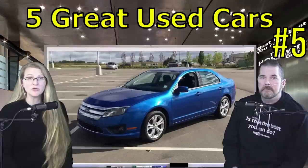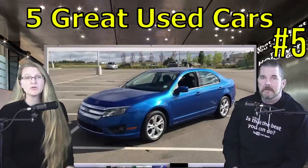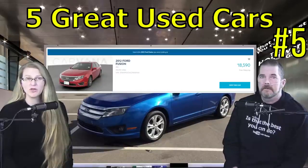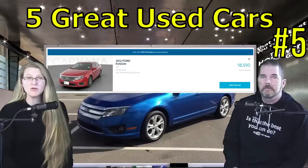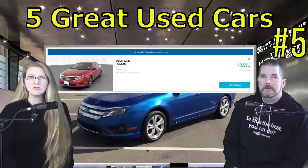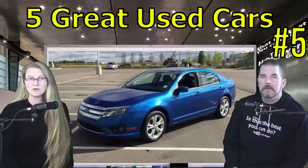It's the 2012 to 2014 Ford Fusion, but with one disclaimer. The maintenance schedule must have been strictly followed. Carvana has this car listed at $18,590 with just 43,130 miles on it. It's a great riding vehicle that will get you a long ways down the road. You'll need to consider the Fusion on a case-by-case basis, though. Have the car inspected specifically or ask a trusted mechanic if it looks great.